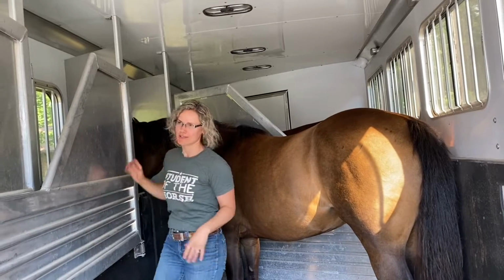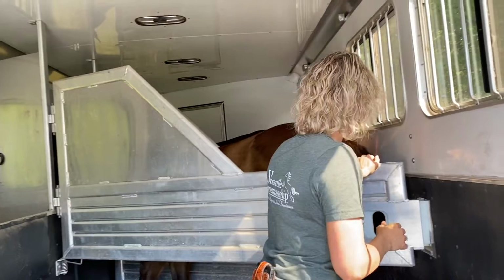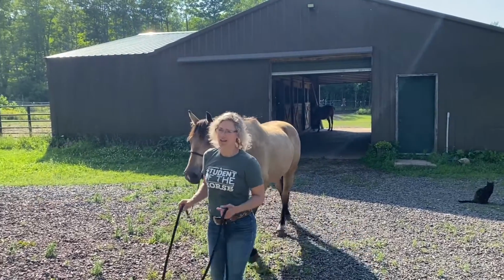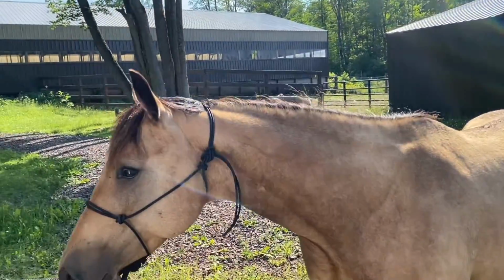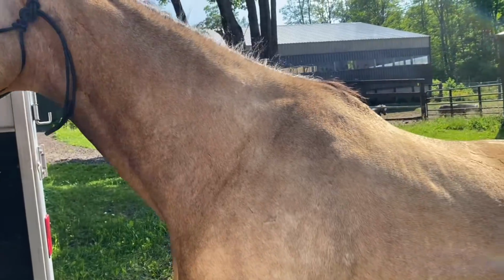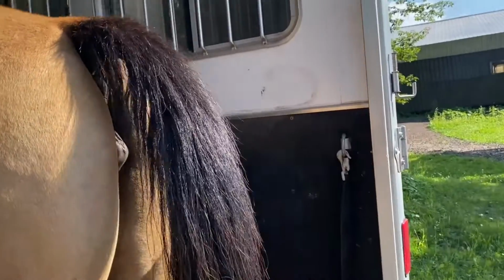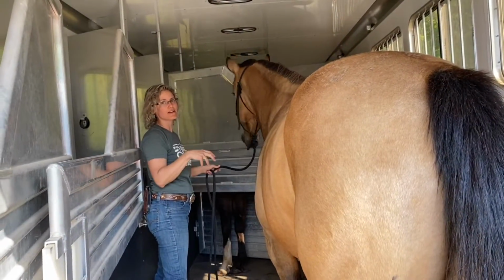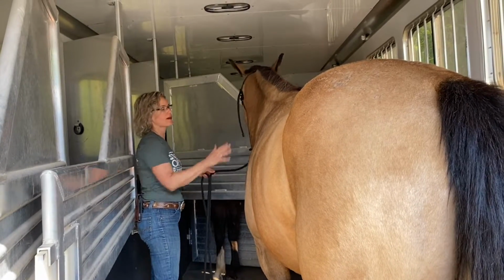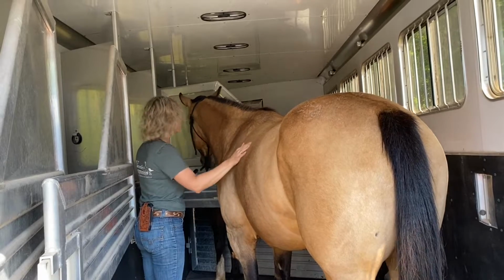This grain in here is just a nice little incentive for them getting in. I want them to look forward to going for a ride in the trailer. This is Ona, and I know for a fact she's never been in a ramp trailer, and she's my most insecure horse. I always put my most insecure horses in the center, in between horses that travel really well. And I like to just give her a little bit of time to just sort things out.